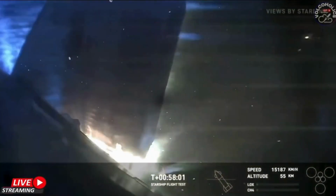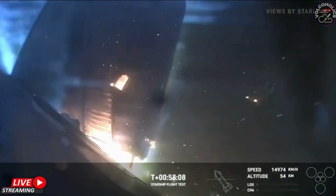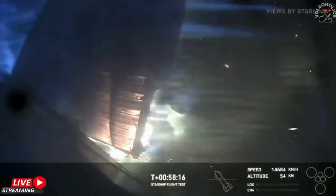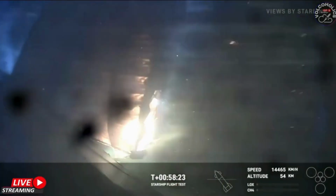Yeah, it does appear that we have a little bit of burn through there. We can see pieces of the vehicle flying off. What a show it has been. It's been like watching Interstellar or something. This is wild to see, but the ship is still coming down, which is incredible to see. How far can it go? That is the question. Keep your eye on the altitude in the bottom right-hand corner. We're at 54 kilometers right now.